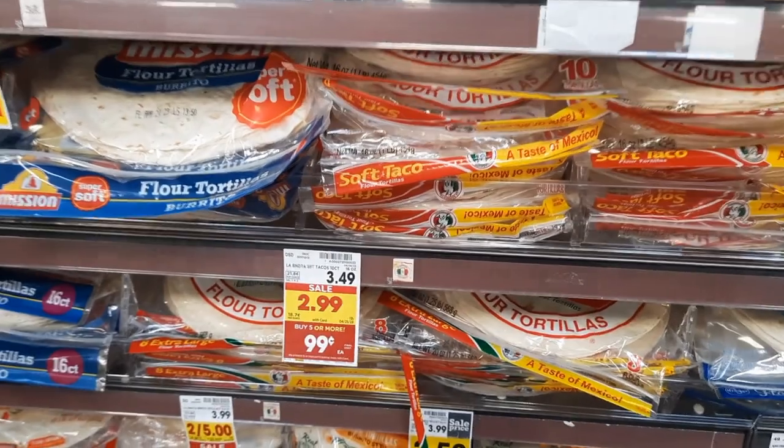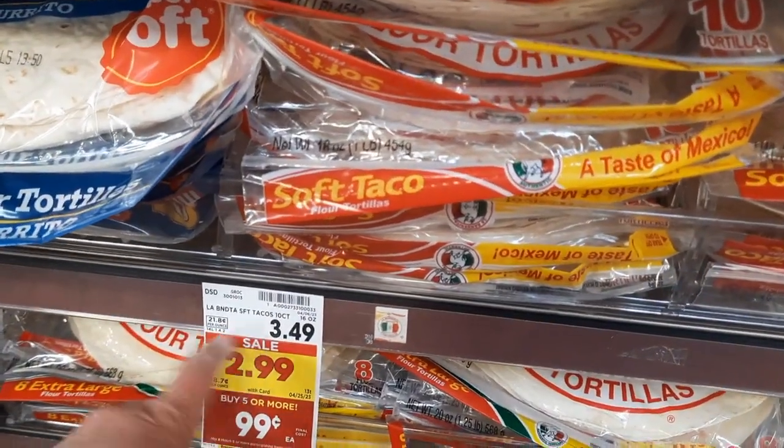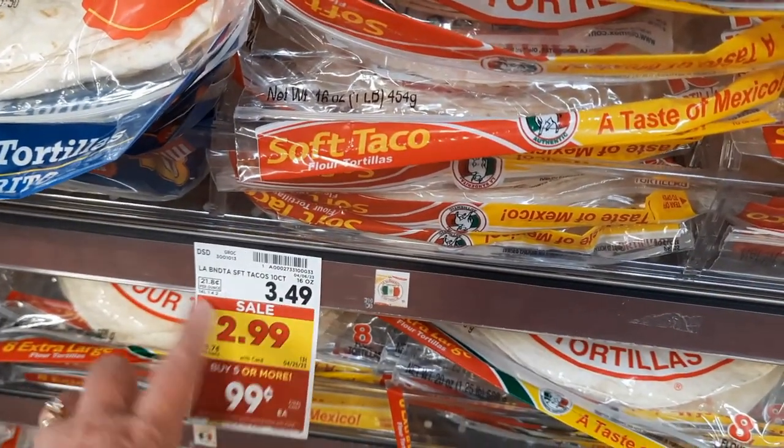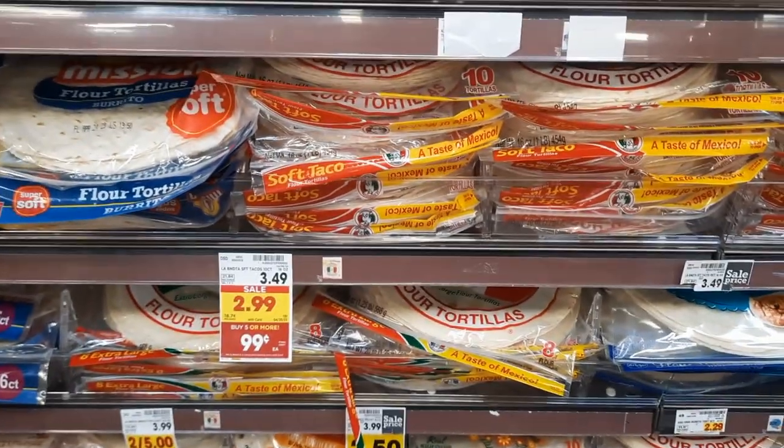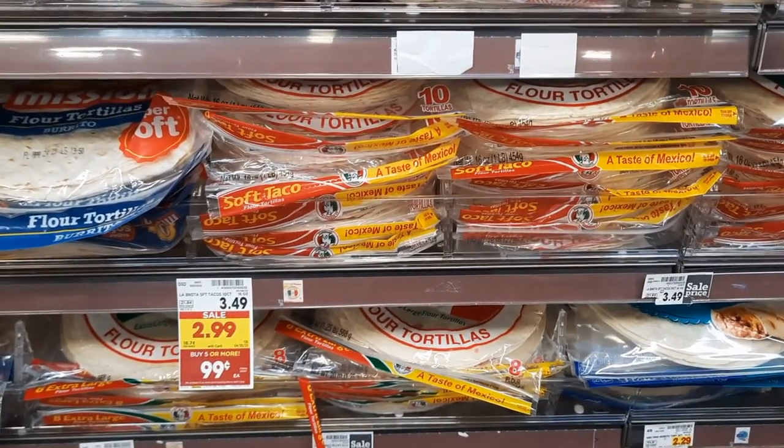Another great filler item while we're here is this La Banderita soft taco 10 count, just 99 cents after a $3.49 price. That's amazing. So I may grab some of these just in case this doesn't work out the way I think it's gonna work out.